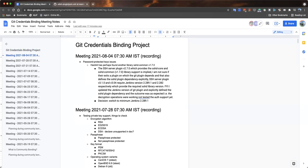Yeah, I think like we talked about the last time, you probably could start with just loading in support for the top ones. And if we find that PEM support's not working, we can document that as unsupported, and that's a Jira ticket or something like that for later.